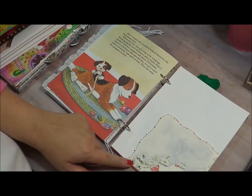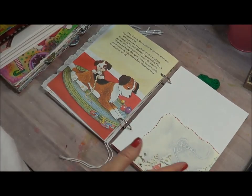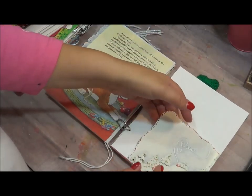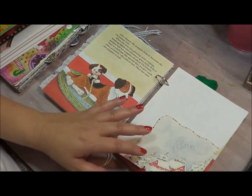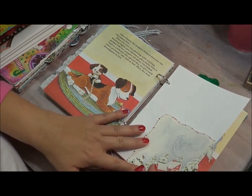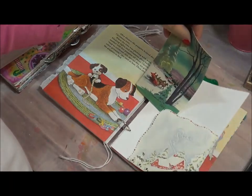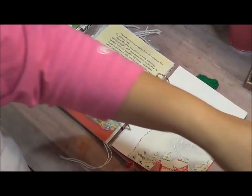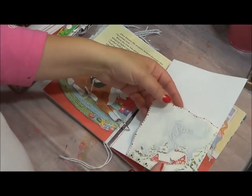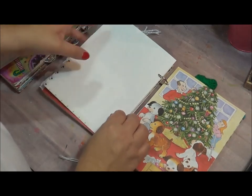This was actually a piece of a desk calendar, one of the big, large desk calendars, and this was a piece off of that. I'm trying to think, I love this artist, it'll come to me, but you can basically stick pictures or little ephemera in there, and that way I just created a pocket with this pretty scene.